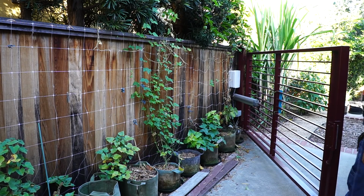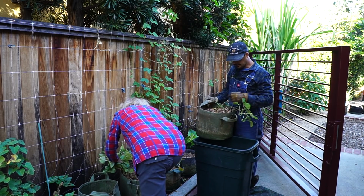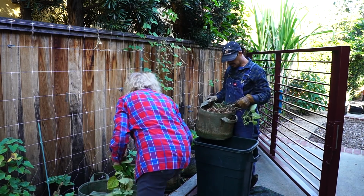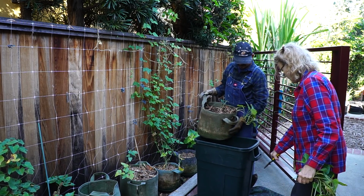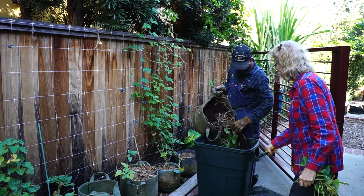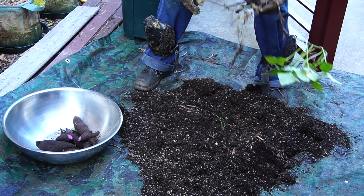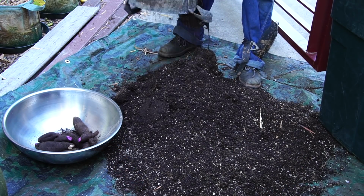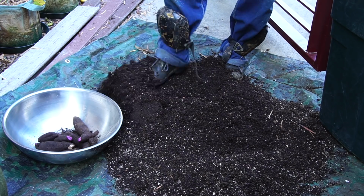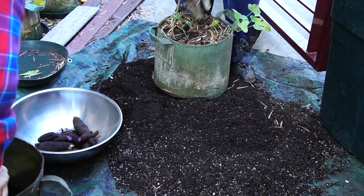Can you hold it for me? Where do you put this? The dirt? Just the plant? Just the potato? I thought we would dump it down on the ground and then take the potatoes out. You want to just do it in here? Yeah, just the leaves. Okay. Very nice, eh? Oh, big. Huge. Wow. Is that everything? Here's this little piece, we can grow that back.